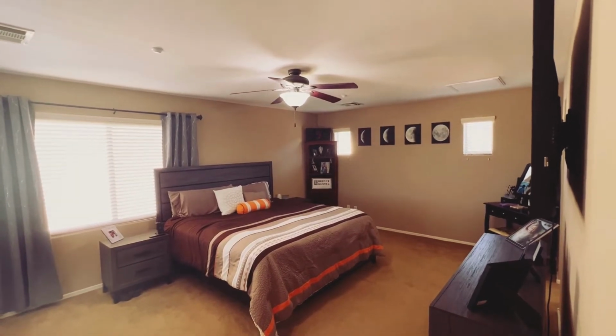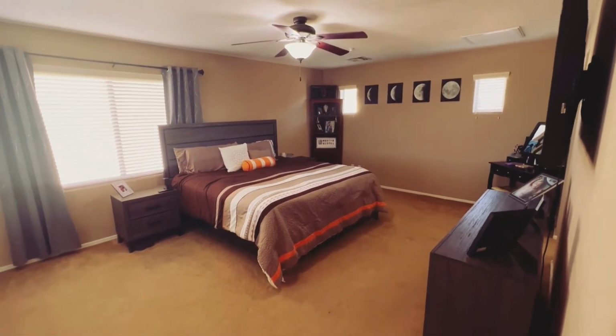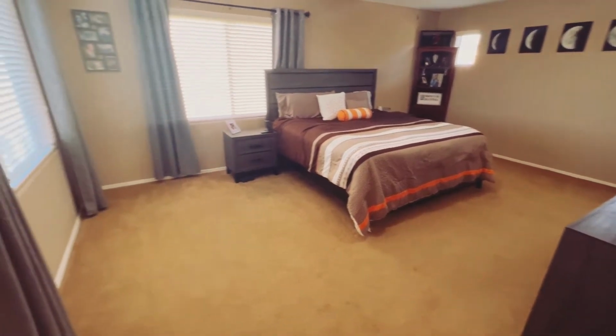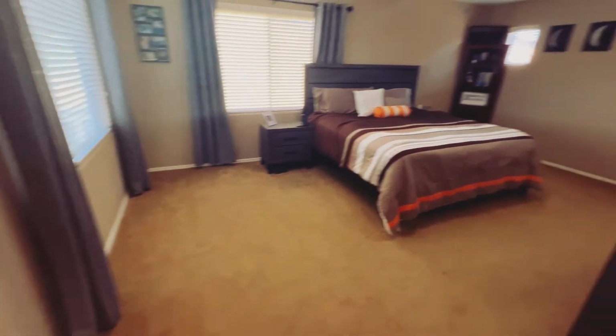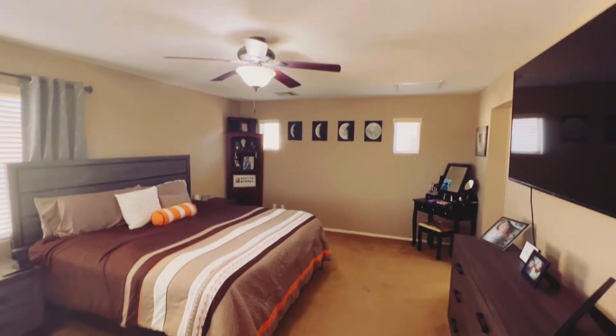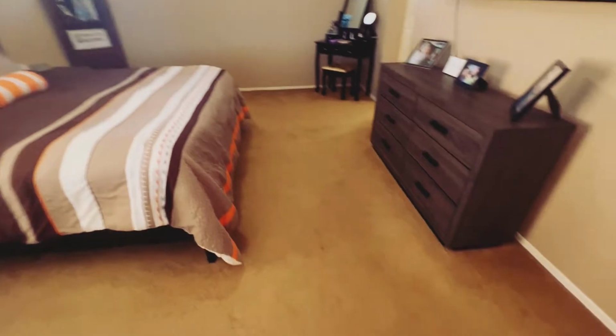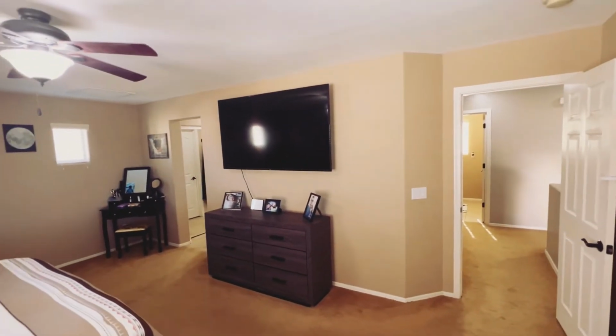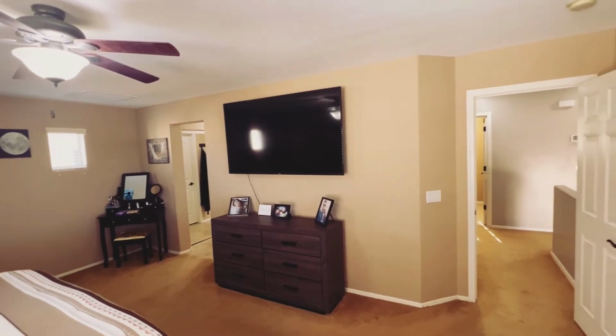Here is the primary suite. Very spacious. That's a California king bed, so very wide, and look how much room they have on either side of the California king bed here. So nice, spacious master bedroom. Good flooring. The mount will stay, so you can set your TV up right in front of your bed after you move in.